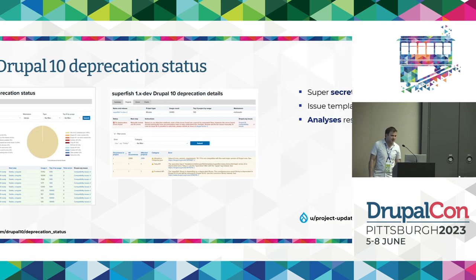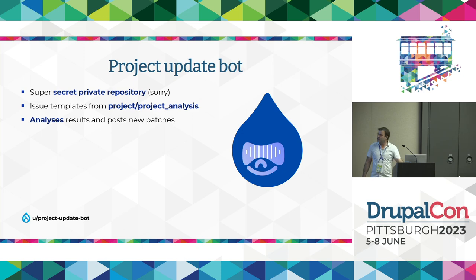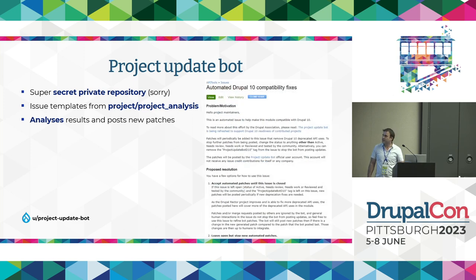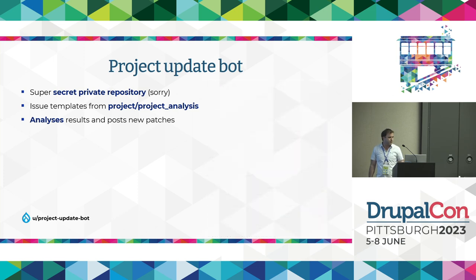Another tool using that data is the project update bot. It's some super secret repository hosted in Area 51. It uses issue templates from project analysis to post issues to the Drupal.org issue queue. And what it does, it analyzes the results, checks if there's new patches through some hash magic, and posts those to Drupal.org. Currently, it runs on the machine of someone, Ted. So it's not perhaps the most scalable solution, but it works, and it's at least secure. So that's about it for how things are going right now and what Project Update Bot is doing right now.